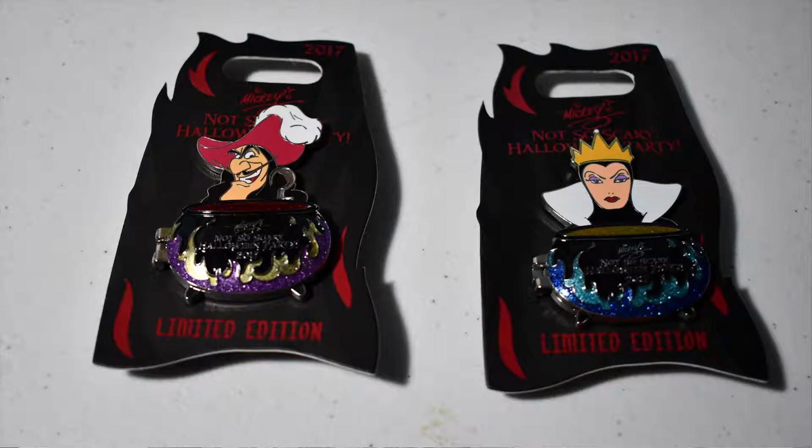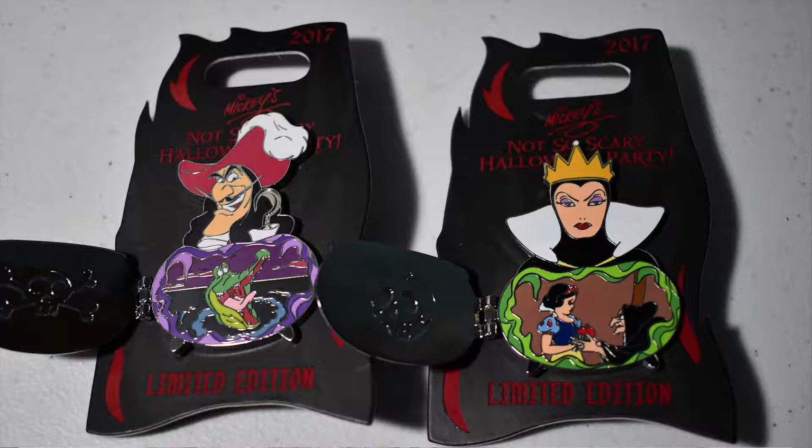And I also got Captain Hook and the Evil Queen. And these are limited edition. And these two are kind of special because they open up. There's Tick-Tock and the Snow White. So these are kind of special. I would never trade these. And I would never trade these.